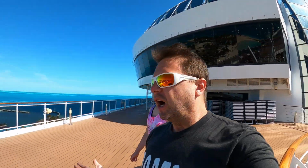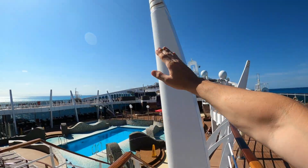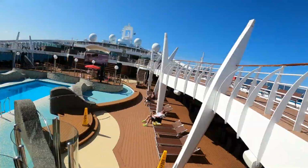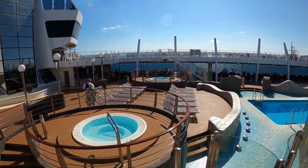So if you've got a big outdoor event, say it's white party night, and everybody's in their white clothes and they're going to have a big dance party out here, it's going to be down here by the television screens. They do have hot tubs up top here. There's one on each side. So if you want to do a hot tub in this area, you can. Normally they're pretty crowded, but right now everybody's off the ship, so it's a good time to get in those hot tubs. They've got two over here as well.